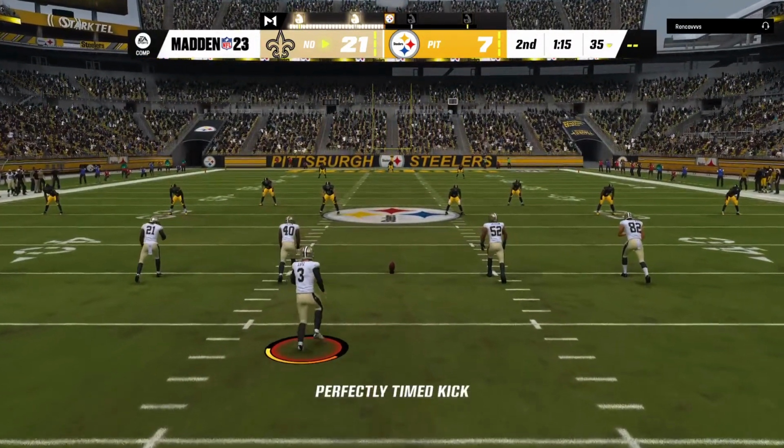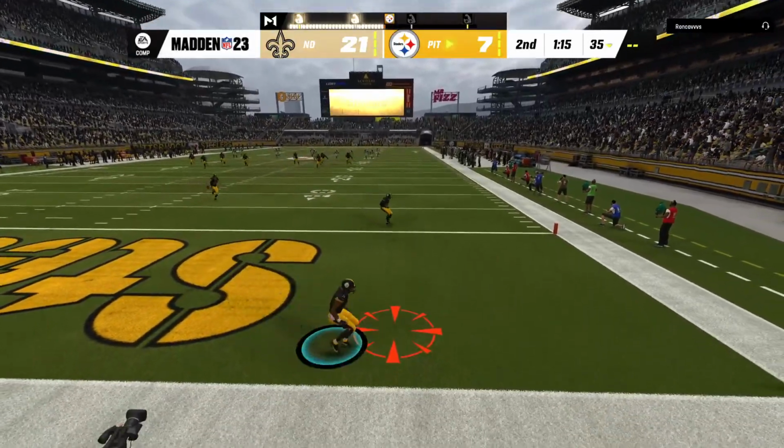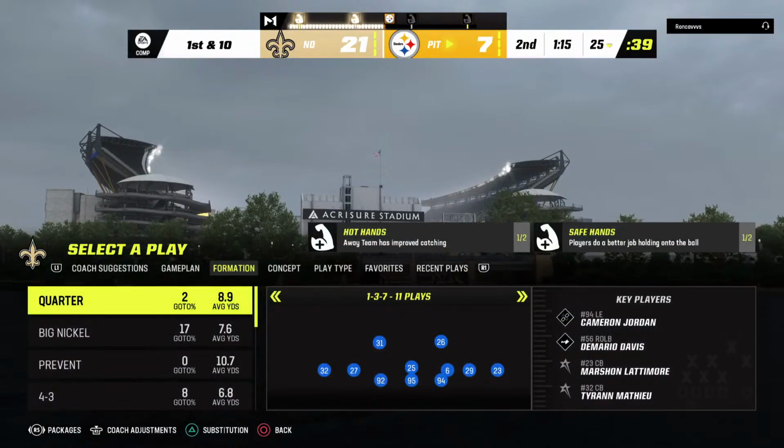After the touchdown, Lutz to kick it off. And it'll come out to the 25. Austin not going to try and return it.